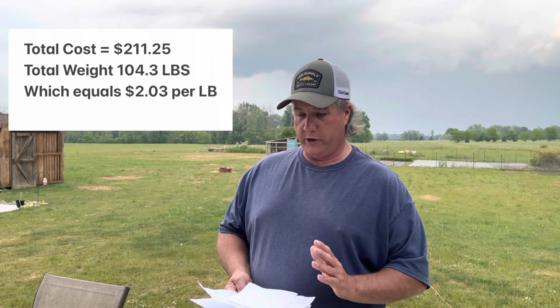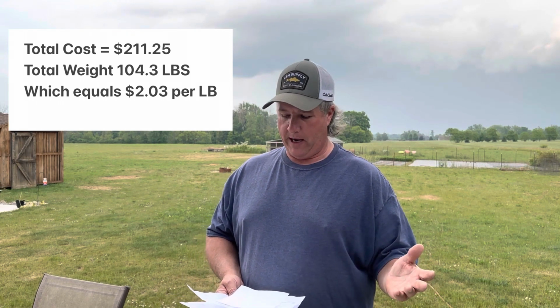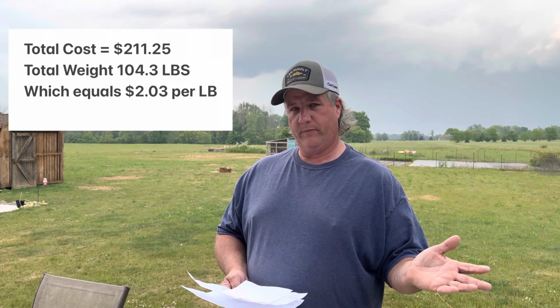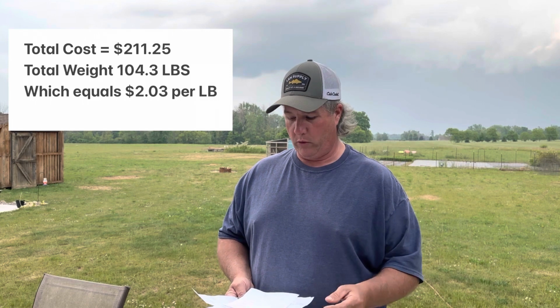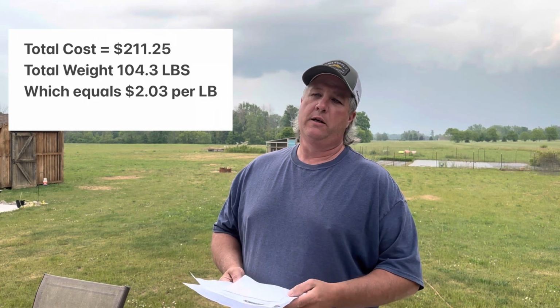Our total costs for raising the birds overall was $211.25. If you divide that by the poundage of 104.3, our total cost per pound was $2.03. That is for home raised, on pasture chicken. That's better than you're going to find in any store. Top of the line stuff. So that came out really, really well. We're really satisfied with that cost.